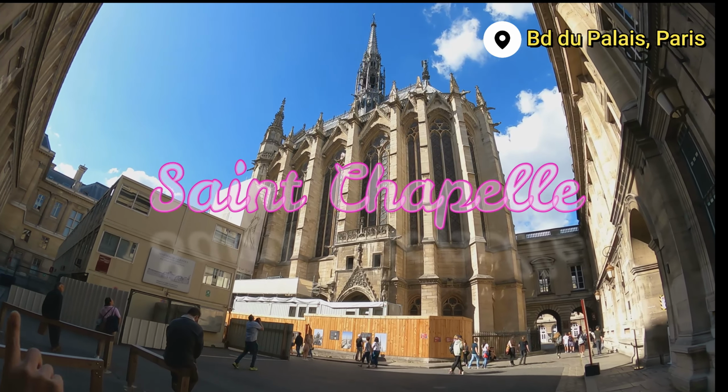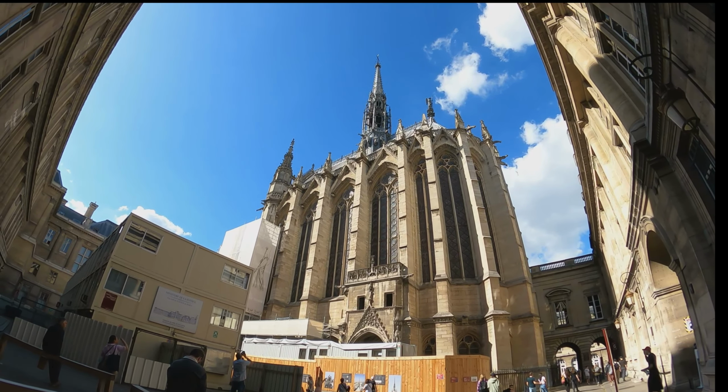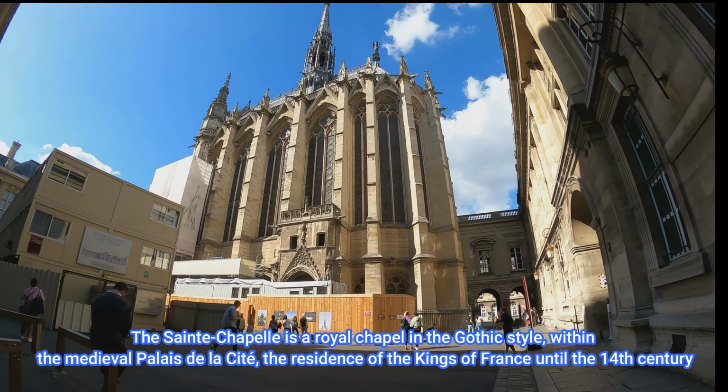Looks like the chapel spire, that's a wood spire, like at Notre Dame. It's wood. Okay, it looks like metal would be there. That would burn really easy.